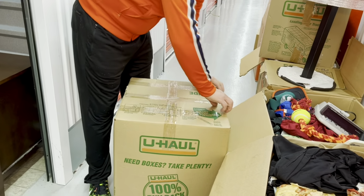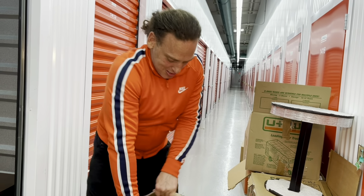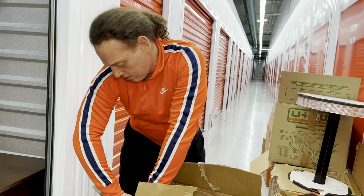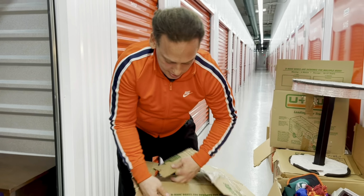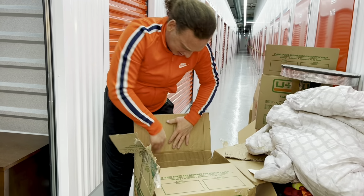Keep opening them up. This feels like clothes again. I don't feel anything too promising in here. No Dutch's gold, no Andy Warhol paintings. Normal people use knives. I'm not normal, so. Oh, God. That's a stained up blanket.